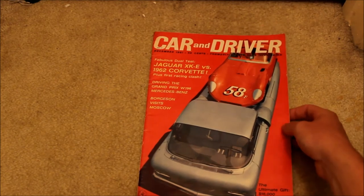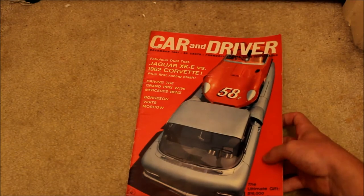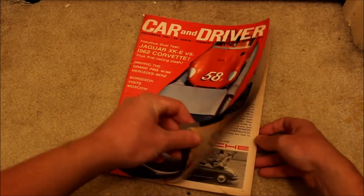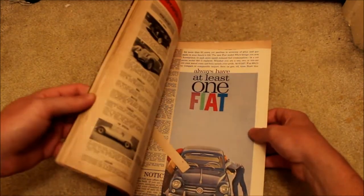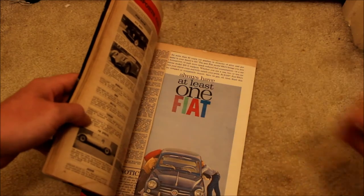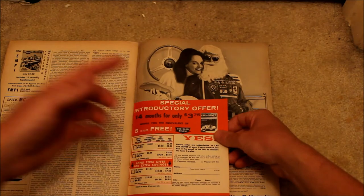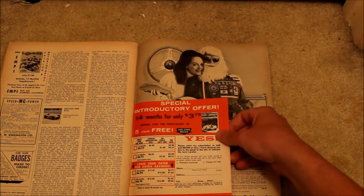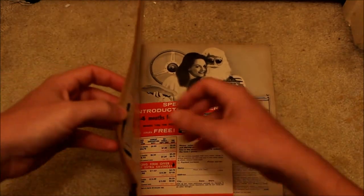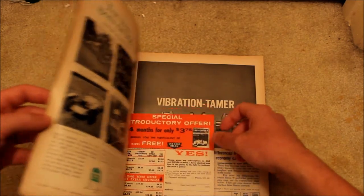I guess if this is a magazine from December of 1961, it's not going to be in the greatest of condition, but it's still cool to have. I mean, all these period correct advertisements and commercials, with a price that doesn't make you want to cry. Old photos.